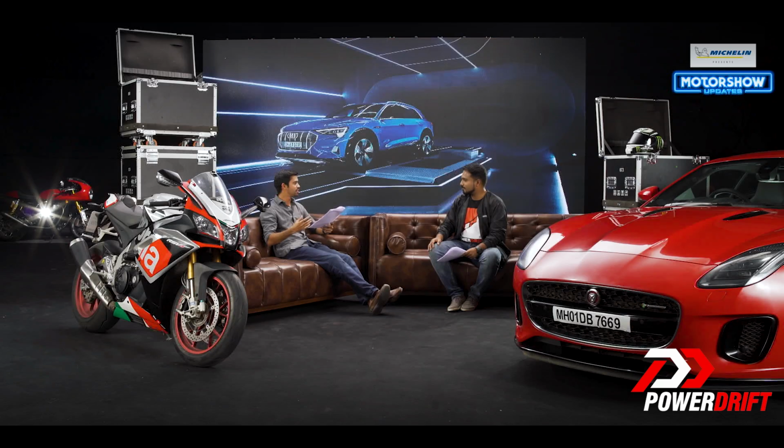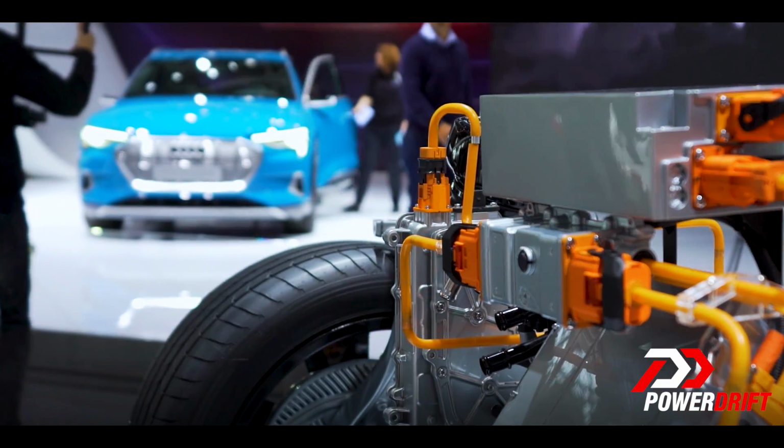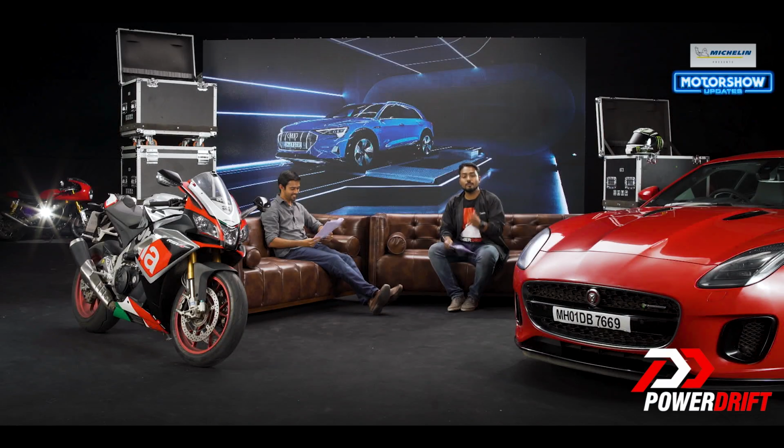Yeah. Considering the power going to the wheels is instant, considering everything is a lot faster than it was before. So that will be interesting to see. So I think it will actually benefit the Quattro system more than it would hurt it. It should, technically it should. Technically it should. So that's all the download that you needed to know about the Audi e-tron, a very interesting product.